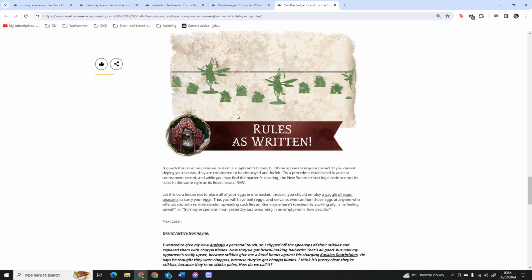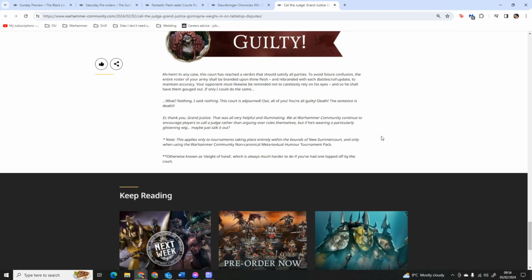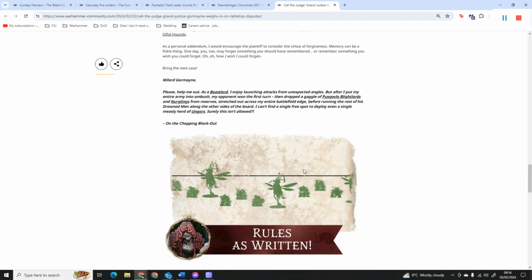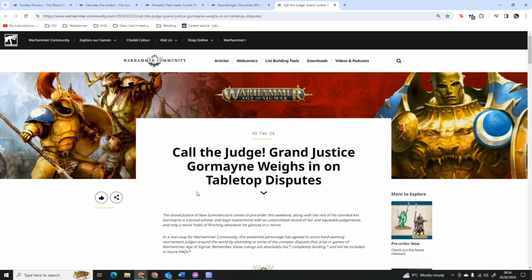So, oh yeah, if you've put everything in strategic reserves and then your opponent's completely occupied your deployment zone, you lose. Like, yeah, good. Thank you for clarifying that. It's really nice rather than having players argue it out. Just have it in an article. And I want more of this. I want more of this consistently for all of the game systems. This is a really good article idea, and I love it.